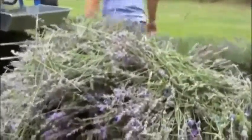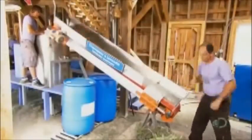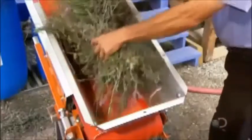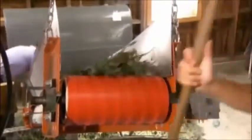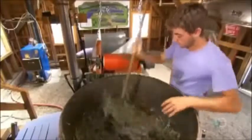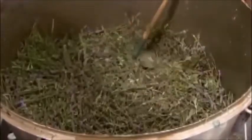When the trailer is full, the harvester delivers its load to the on-site distillery. Workers load the lavender into a still, a large stainless steel vessel typically used to produce alcoholic spirits, but in this case, lavender oil. They compact as much lavender as possible into the still to prevent the formation of air pockets. The less air, the greater the oil yield.